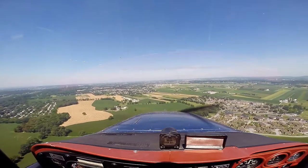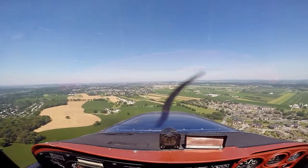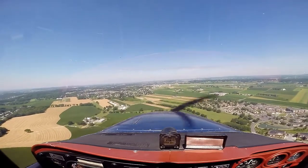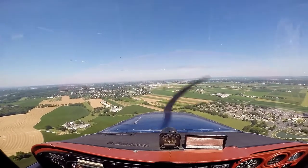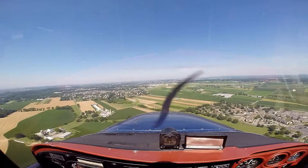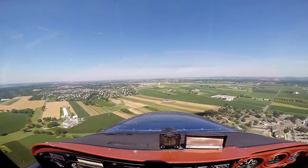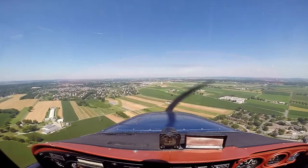Lancaster Tower, Archer 43099, now 12 miles northeast for landing. We have information foxtrot. Archer 43099, Lancaster Tower, make straight in approach, runway 26, report 3 mile final. 26, 3 mile final.